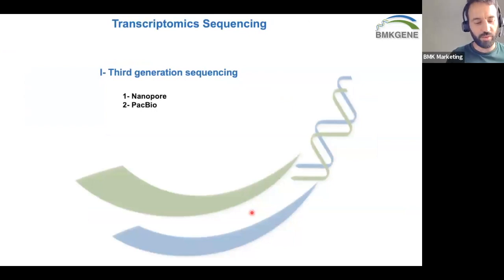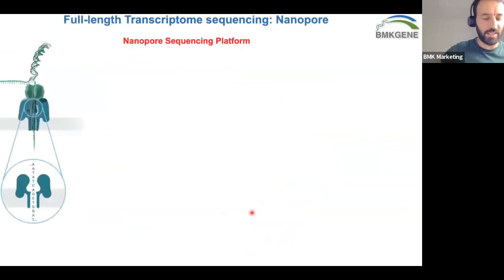If I try to make it simple for you to understand how the technology for full length sequencing works, I will start first with Nanopore, as it is named. It is a small pore that is anchored in a static membrane. And this pore will allow us to do sequencing.